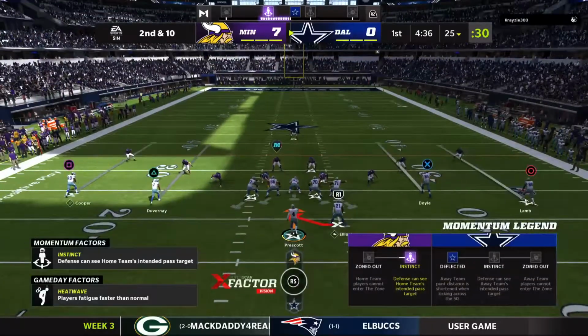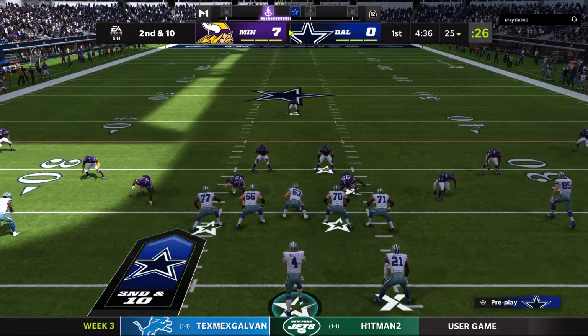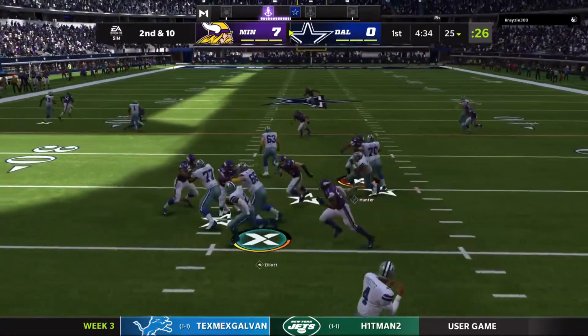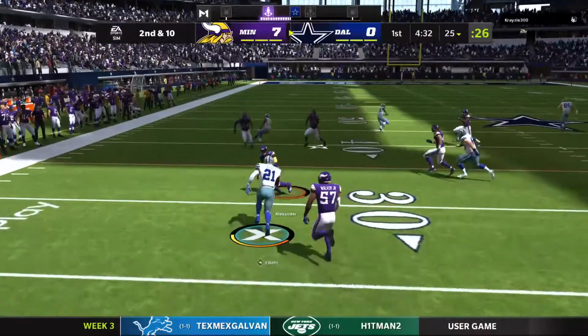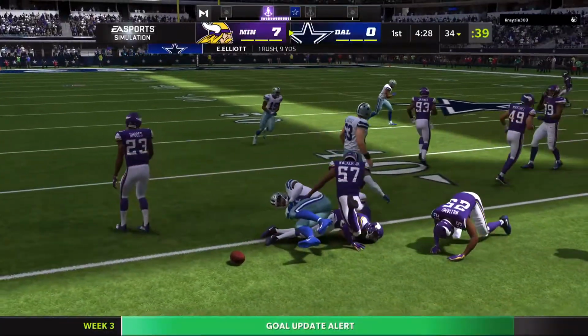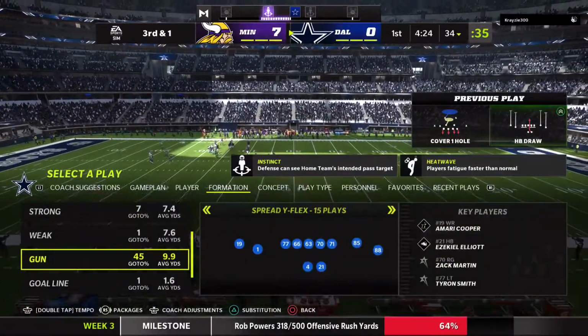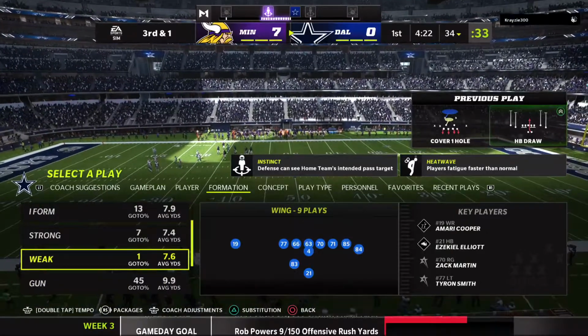Here's 2nd and 10. Now the first carry for Ezekiel Elliott, and he's going to get a good gain of 9 here up to the 34. I thought that was a good call. Passing situation on 2nd down. They hit him with the draw instead and pick up nice yardage.